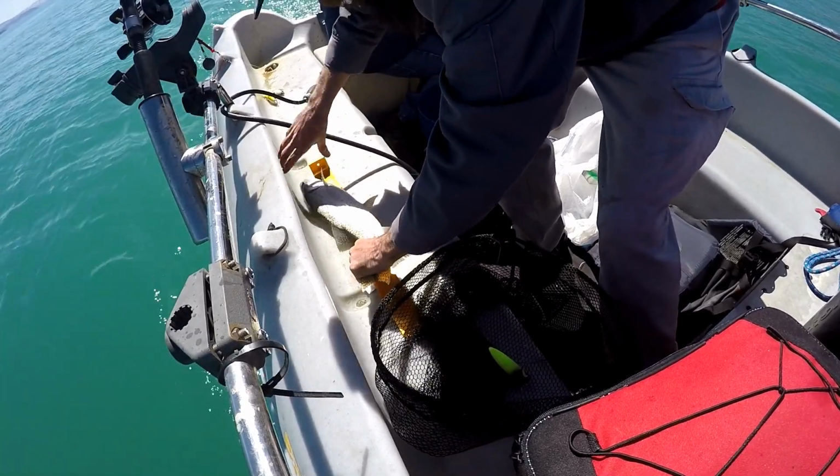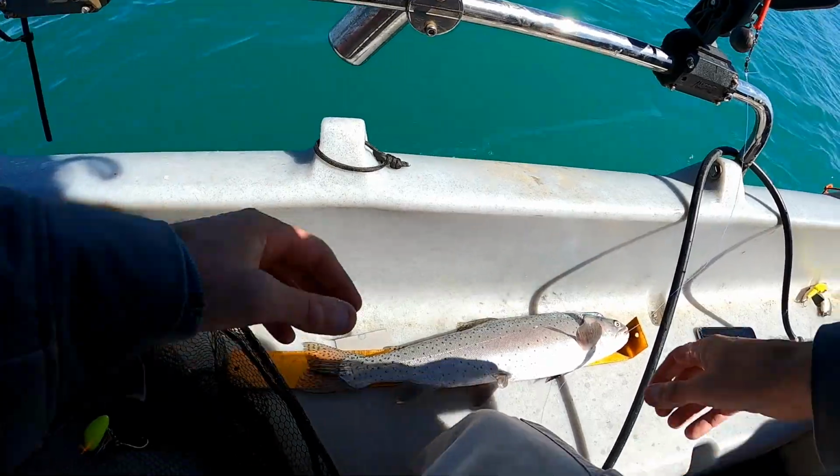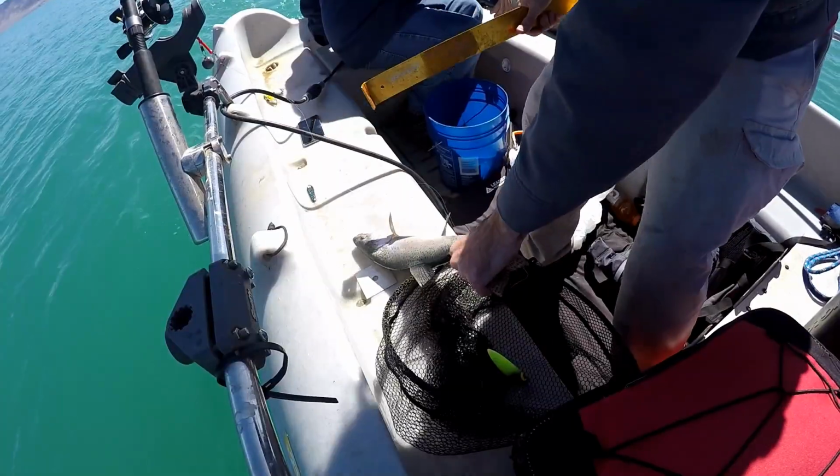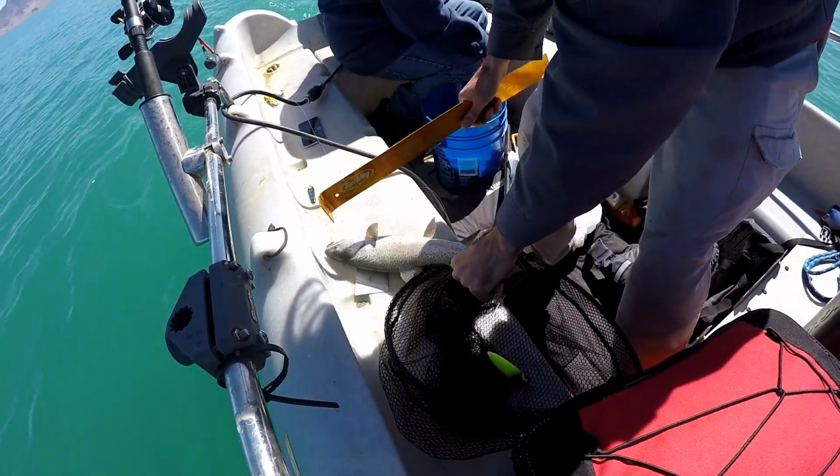Put him up here. That's 19 and 3/4 inches. Perfect. Go ahead and bonk him and then bleed him. What do we got? We got a little bonker here. Right there in the head.